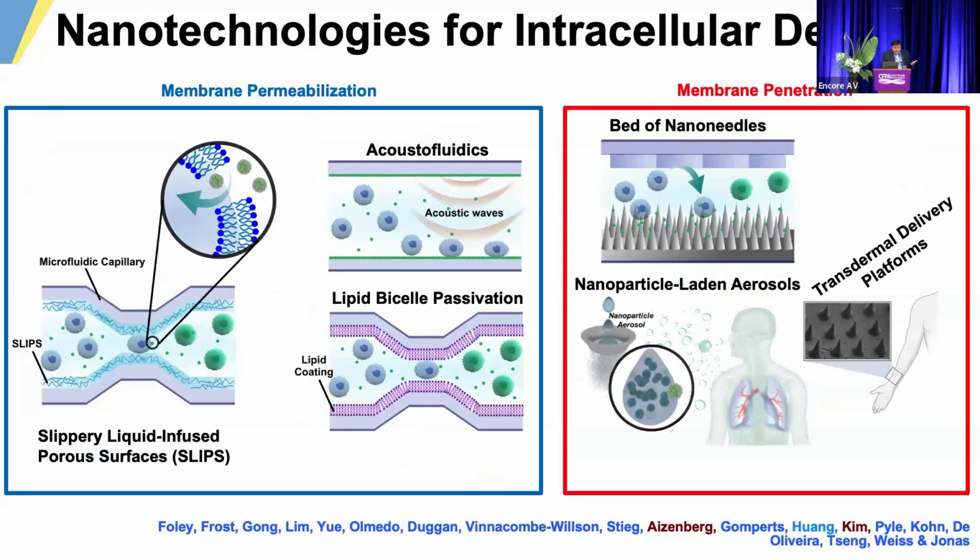And so our group really thinks about this problem in terms of a portfolio of different technologies, because we don't think there's going to be a silver bullet.